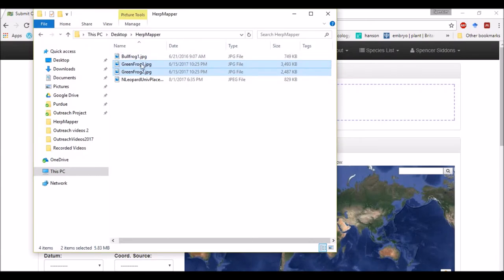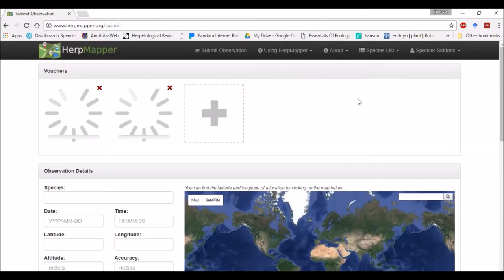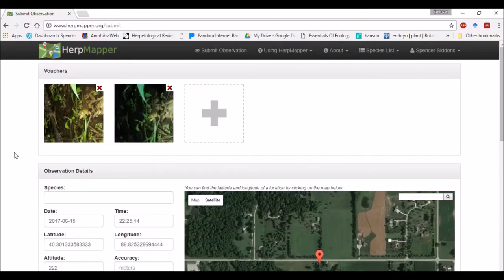And so I'll just drag the pictures that I want to submit right in there, and they'll pop right up. And I have two pictures of the same individual. These are both of the same green frog. And I am uploading two pictures because they both show a little bit different characteristics that help you to identify that this is a green frog. So it just helps to add to the support that we identify this species more accurately.